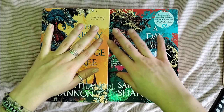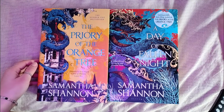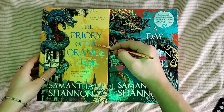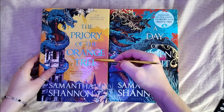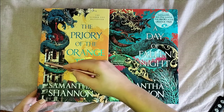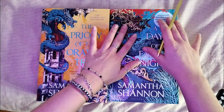To conclude with the last two books, they have something in common, as you can see, because they are the first and the second volume of a saga. Here we have the first one, The Priory of the Orange Tree, with a stunning drawing of a tower and a blue dragon curled all around it.